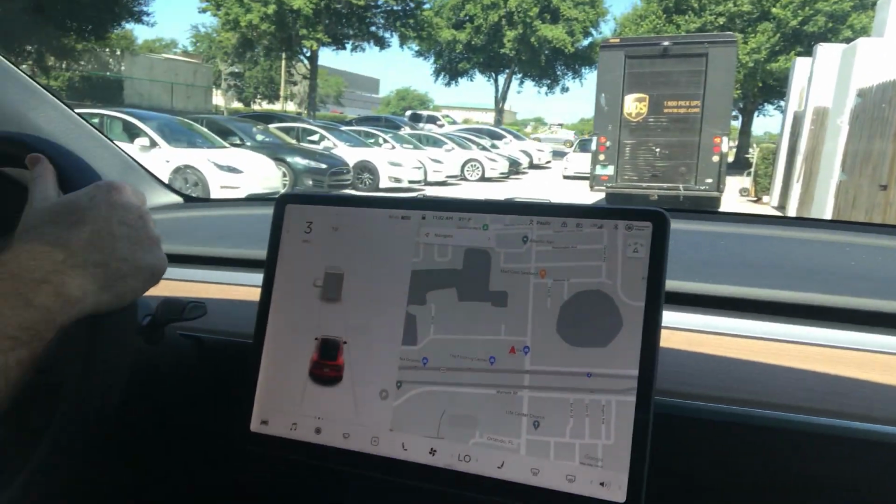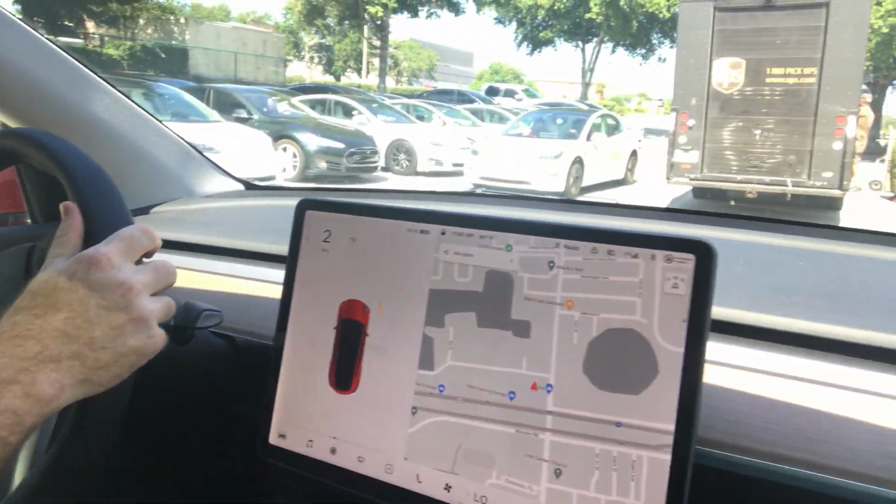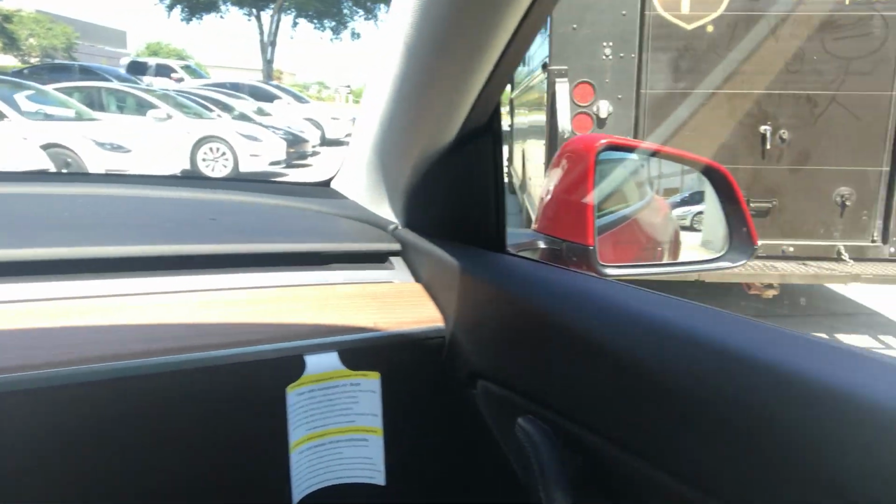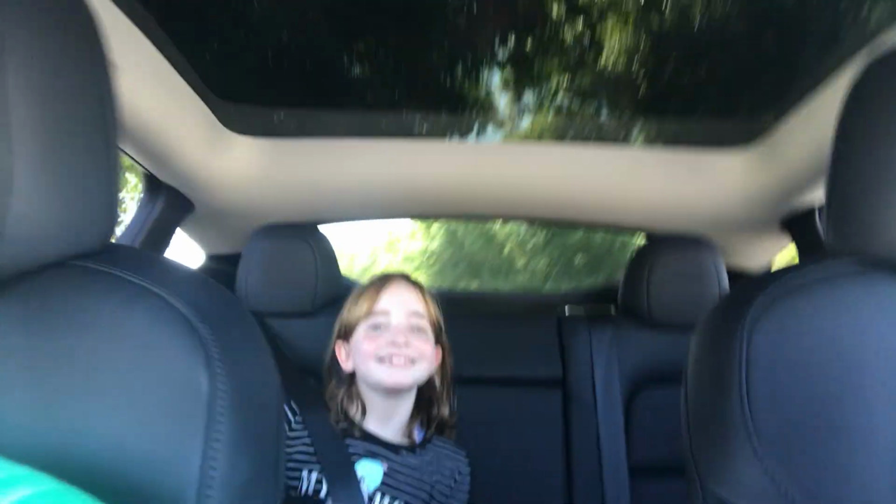There's so many Teslas around, but look at this. This is amazing. This is cool. Yeah, this is pretty cool. You can take off the mask. Okay. We're in a car. Alright, I'm gonna go this way. We're just driving around here? I know. This is so crazy.